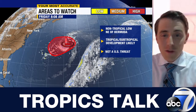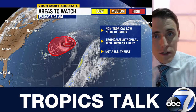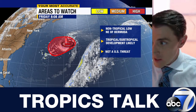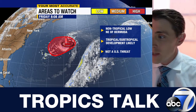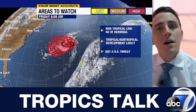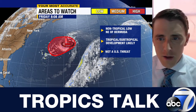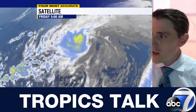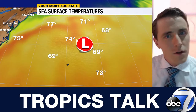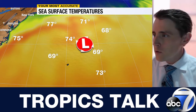Once again, I think the big takeaway here is not a threat to the United States, even if this does, likely will, perhaps by the time you're watching this, take the name Ana. Now, it's a non-tropical low still at this point in time, but it's looking to sort of take on some tropical characteristics. When you look at the sea surface temperatures in the area, they are conducive, close anyway, conducive for this to, again, make that subtropical transition.